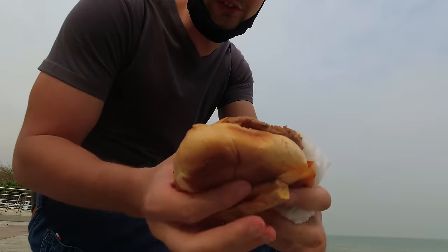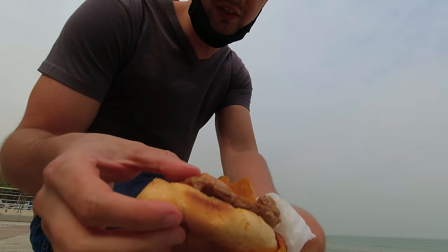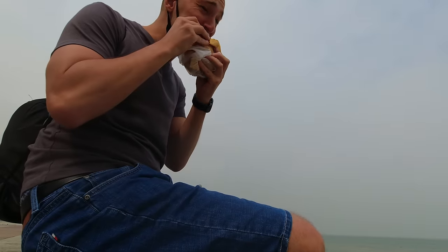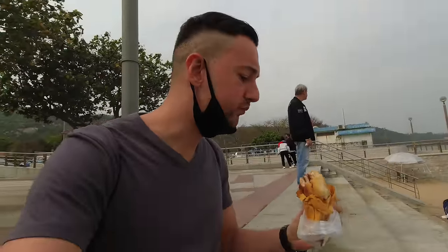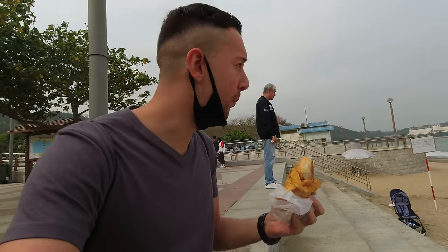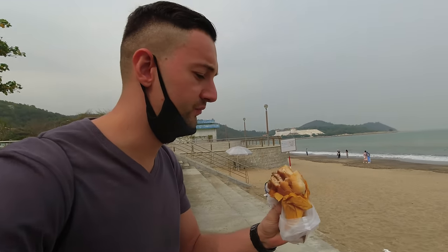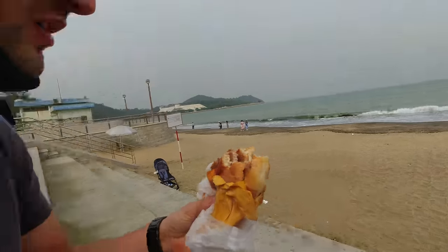Okay, it looks like this. We have a very soft bun, and inside a thin piece of pork chop. The bun is a little bit dry. It could need some sauce, maybe some tomato sauce or some sweet chili sauce. That would go well with this, I think. But the meat itself is pretty good.